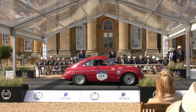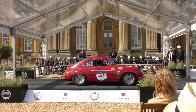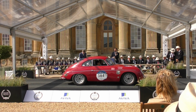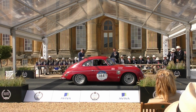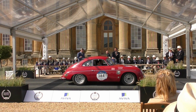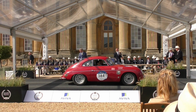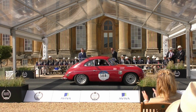And the best thing is, Glenn and Claire use this car all the time. You can see it's been a veteran of the Mille Miglia retrospective. I think whether you or your previous owner did Tour Auto in it, so this is a car that drives, and even drives around London, if I'm not mistaken. There we go. So if you see the little red Porsche driving around London, wave and say, I saw you at Salon Privé. Congratulations, guys. Well done.